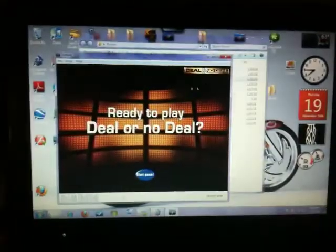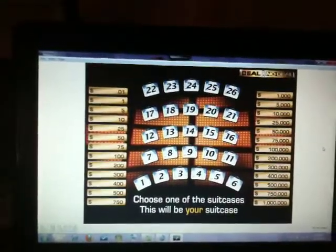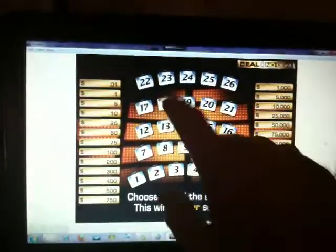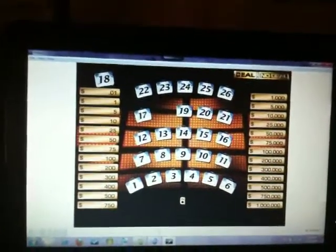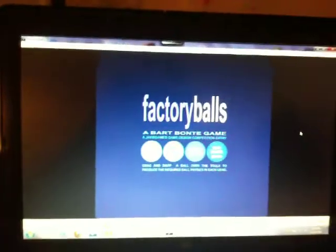All right, and this is Deal or No Deal. I'm sure you're familiar with it. If not, it's an arcade game that's been out, kind of like the Who Wants to Be a Millionaire style, in a sense, only it's fully touch oriented. If not, give it a try. It's a great game.